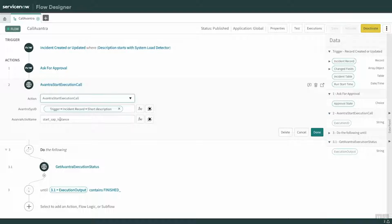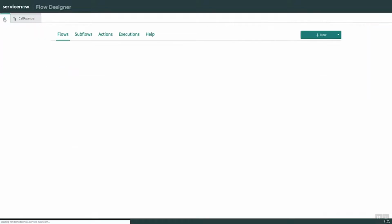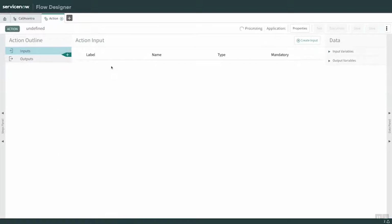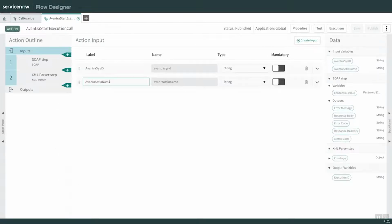And the integration hub is a capability of the ServiceNow platform that allows you to integrate with other systems, inbound and outbound. So in this case, we have defined the SOAP interface from Avantra, which I can show you really quick how that goes when I go to actions, because it's basically an action. And I will click on the Avantra execution call. As you can see here, this action has two steps. First, it is a SOAP step, and then the second step is parsing the response from the SOAP interface.